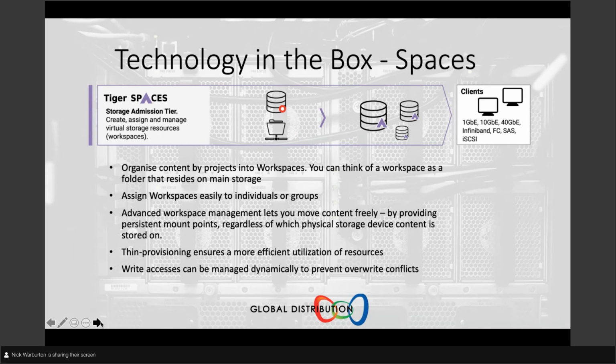One of the other really neat things about the product is that these virtual folders are not tied to the physical hardware they're sat on. So if you have multiple volumes on your Tiger box, then you can move the projects seamlessly from volume to volume in the background, and that is made possible by the clever technology behind it, which keeps the mount points persistent for the virtual volume.